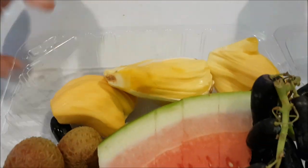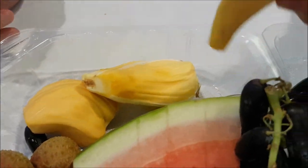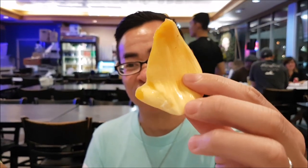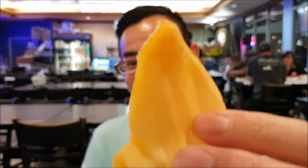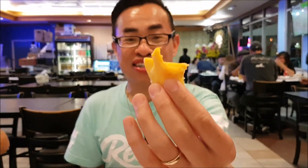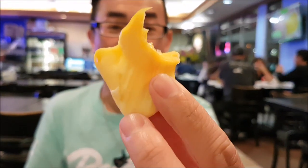Okay, so now I'm gonna try a piece of the jackfruit first. Look at this delicious piece of tropical jackfruit. Okay guys, cheers guys. Happy Saturday. Get drunk, okay guys? Wow. That is so sweet, it's amazing, guys. Man, it's just like sugar. Yeah, it's like eating cotton candy. It's so sweet. Look at this.